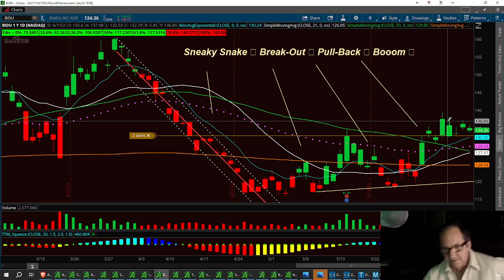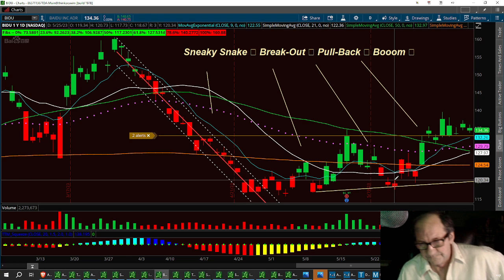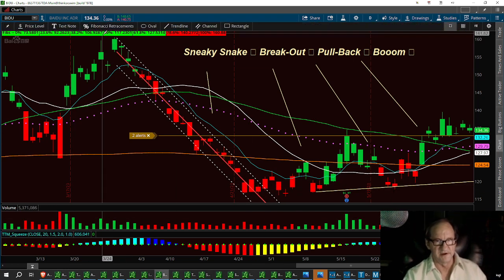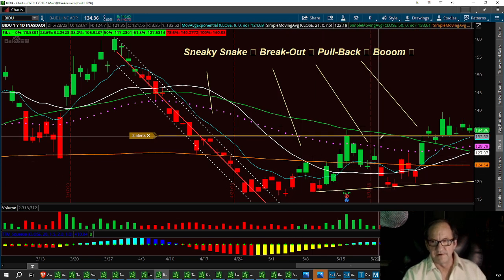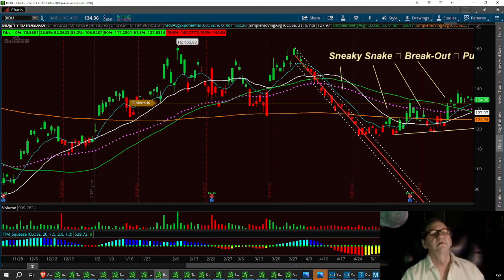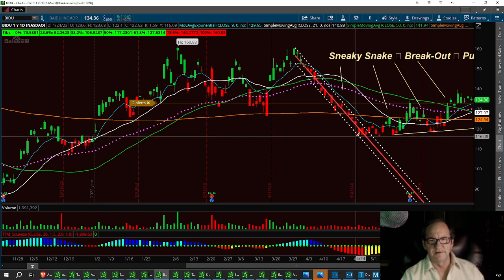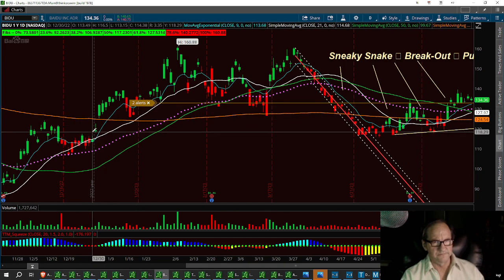So that's BIDU, and I called it off this trend line when it pulled back. So you have like a triple bottom off the snake, 1, 2, and 3. You have the breakout, pull back, and then the initial boom. So we're BIDU. I mean, things were inexpensive down here at 116. You can see why. It was a gap.